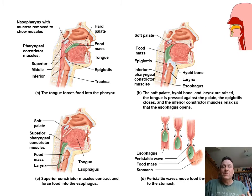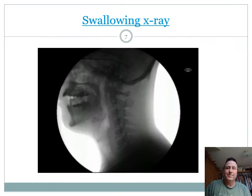It's going to be muscles. So you can stand on your head and swallow upward. It's going to be pushed up by the muscles. And here is going to be a movie. You can see this in an x-ray. So they gave the food something that's radio opaque, and so you can follow it.